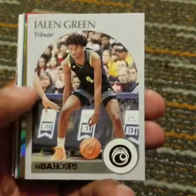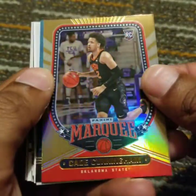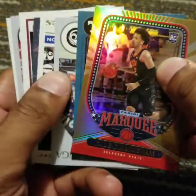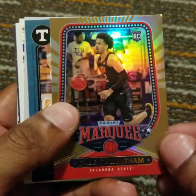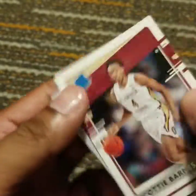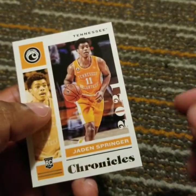Cade Cunningham. Ooh, this looks special. A Panini Marquee. I'm gonna have to delve deeper into this one. But that is a nice looking card there. Keon Johnson. Jonathan Kuminga. Scotty Barnes. Franz Wagner, and Jaden Springer. Pack number four.